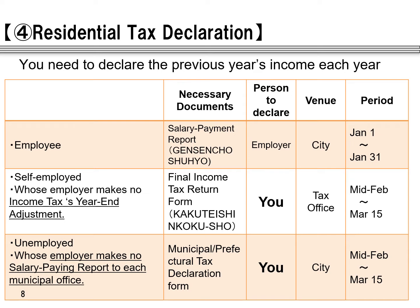In case you are self-employed, or were a salaried worker who left the job during that year, or have two or more jobs and therefore are paid by two or more employers, then you need to visit the tax office yourself and file a final income tax return. A salary payment report is a report made by the employer which reports the total amount of salary the employer has paid to each employee that year. Its content must be the same as in the withholding salary slip. Every employer is supposed to issue this report.